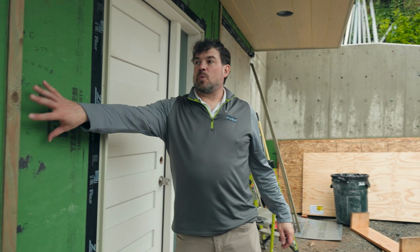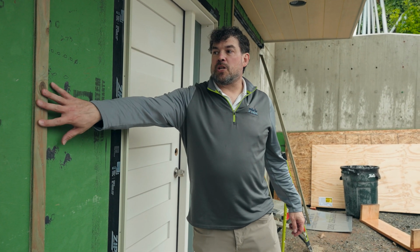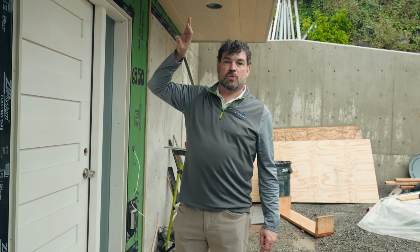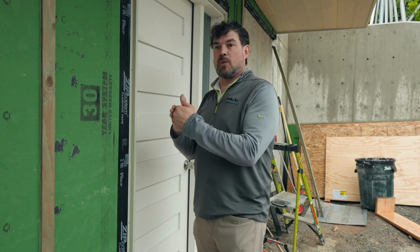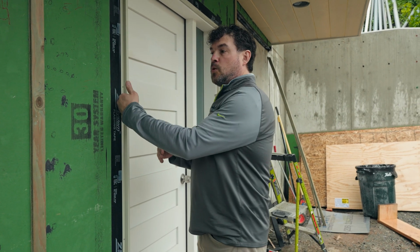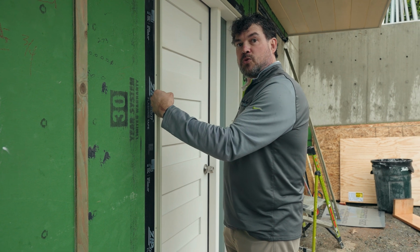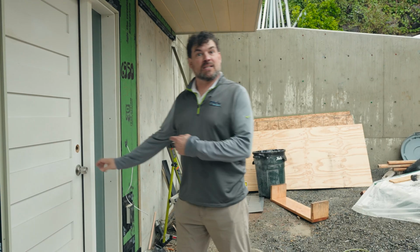And another feature with our core vent is we need to know the depth of the core vent because we are utilizing no trim around our windows. And so the window is going to provide that shadow line between our Hardie panel and the window. So we need to know the depth of that to provide a 1/4 inch to a 1/2 inch reveal of our window. All right, let's take a look inside.